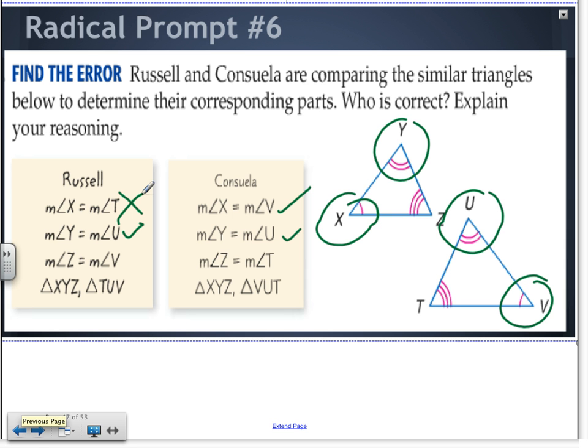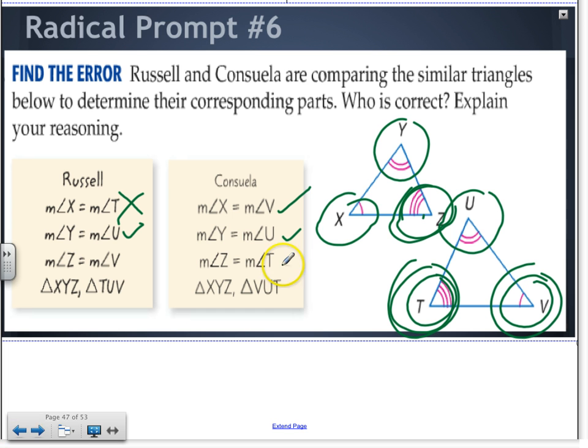Let's check the last one too. Angle T, I should mark that. Angle T is corresponding to what? Z. T is to Z. Okay, T is to Z. And apparently, he said Z is to B. So this is incorrect either. So clearly, who's incorrect? Russell. He didn't correspond the angles correctly.